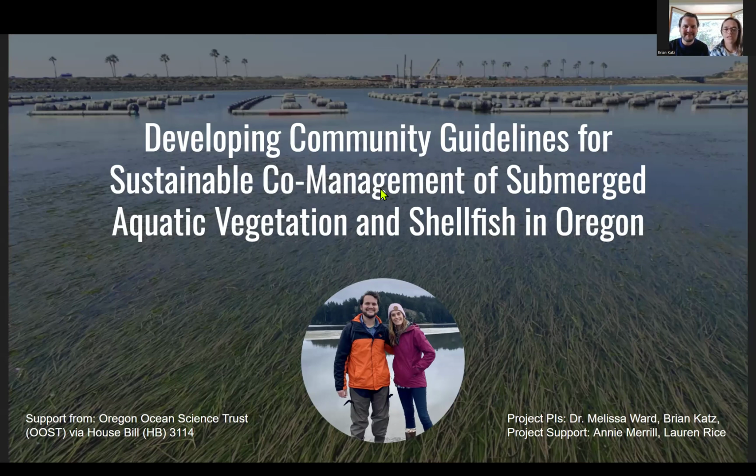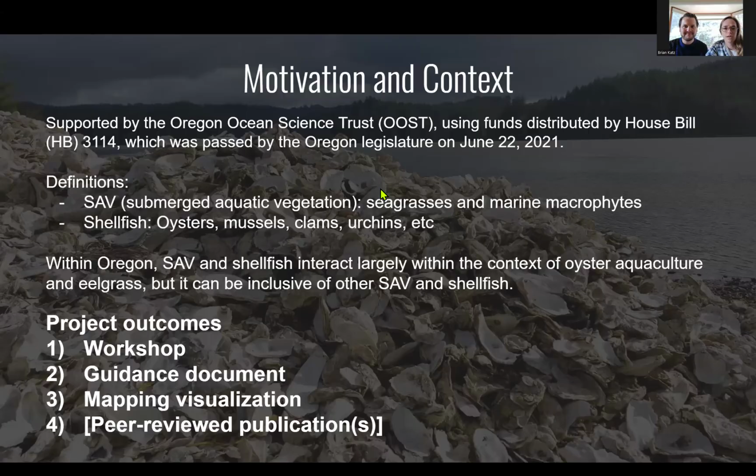Yeah, so we are presenting some of the preliminary results and final deliverables from our project to develop community guidelines for sustainable co-management of submerged aquatic vegetation and shellfish in Oregon. So this project, which was supported by the Oregon Ocean Science Trust and a House bill, sought to develop these co-management guidelines and to give it some framing.